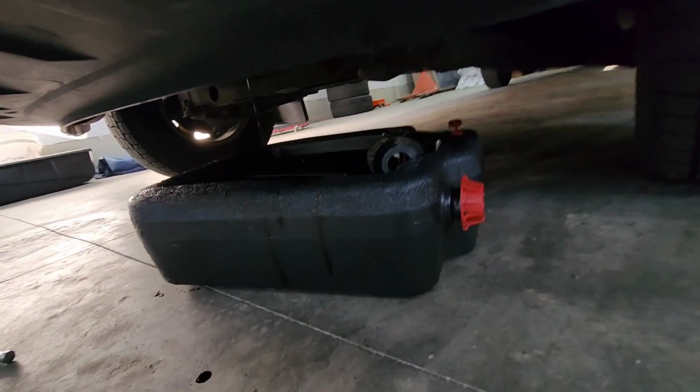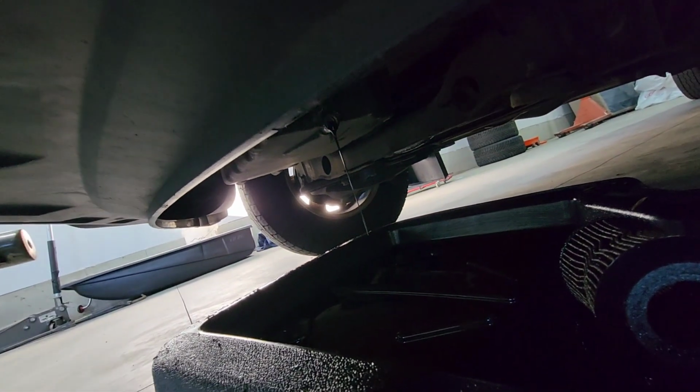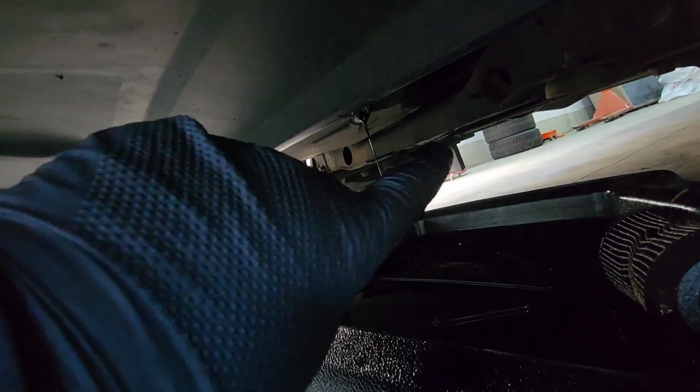Oil is done draining. We're going to throw our bolt in, just a tiny little bit, but we're not going to be here all day waiting. I guess it's leaking still pretty good. I might wait another couple minutes. Anyways, drain bolt goes in.